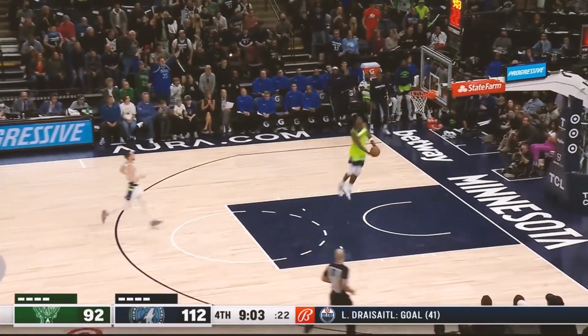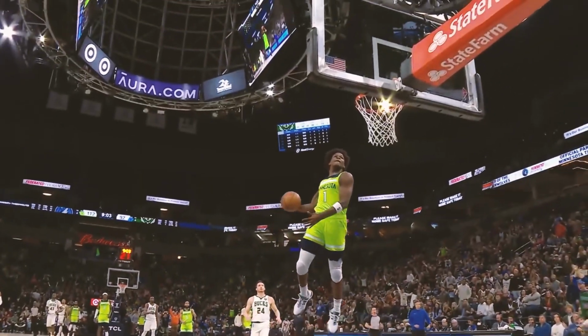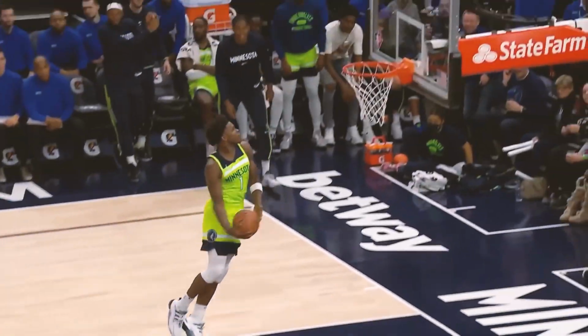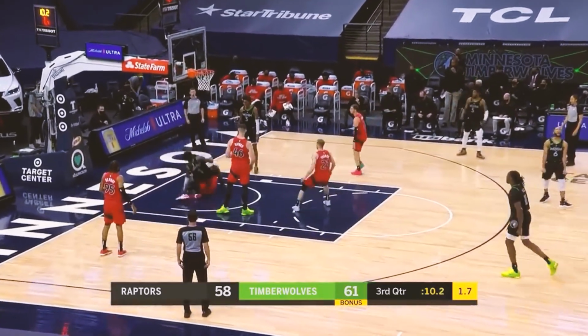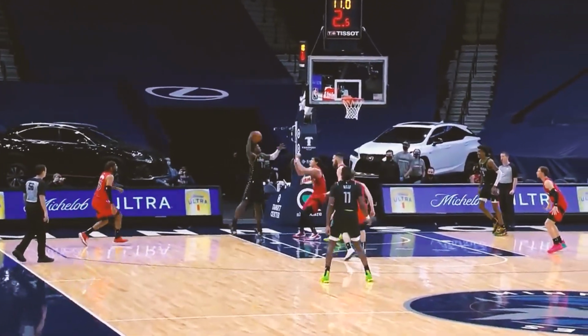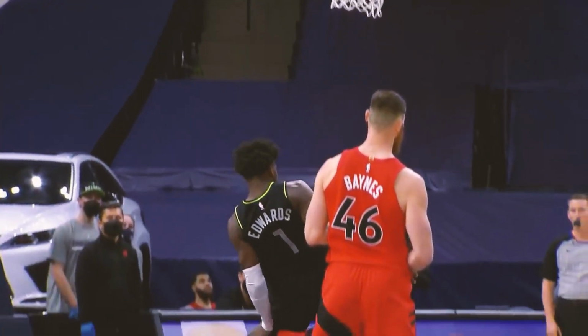He finds balls as Anthony Edwards. Oh yeah, throws it down. He got the better of that sequence. That was fun. They were lucky that wasn't turned over. Anthony Edwards! A few in-game dunks that have looked like that. Put that on a poster.